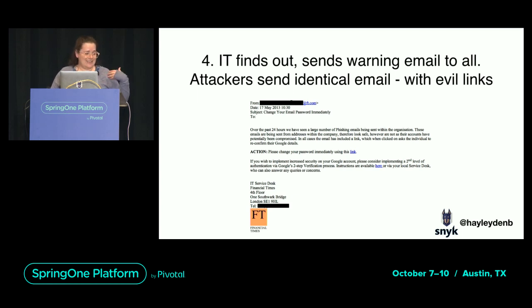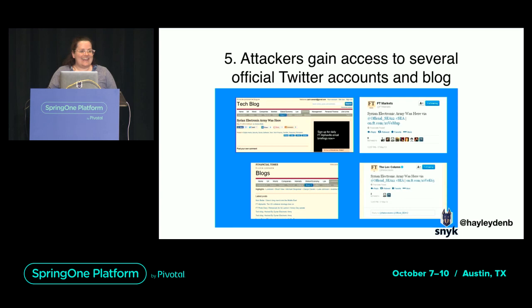And you're at the water cooler saying, "Oh, did you see that email?" It's like, "Yes, I did." Well, which one? And so through this, attackers gained access to several official Twitter accounts and their blog, and they made their presence known. And it was embarrassing and not a good day at the Financial Times.